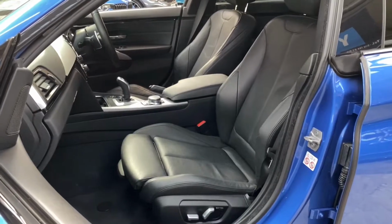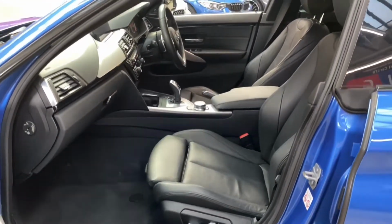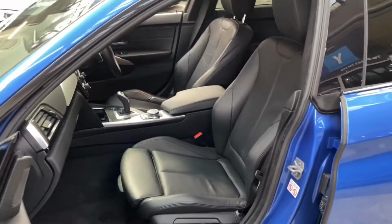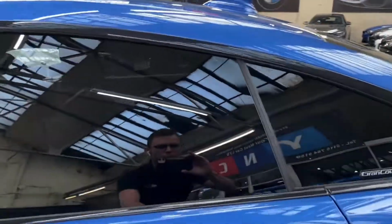Inside the car we've got a black Dakota leather in this vehicle, which comes with the heated electric movement and memory for driver's side, and again all in nice condition. You'll see there the Harman Kardon surround sound, once again thanks to that Plus pack, and everything in terms of the interior is again fantastically presented.